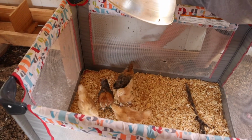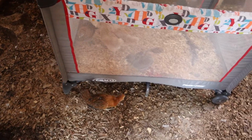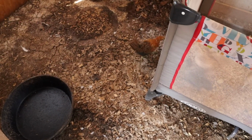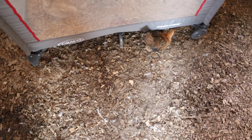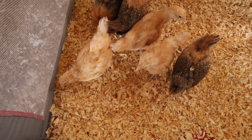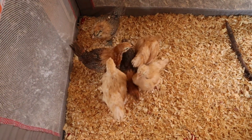Hi. Underneath, I knew it was coming. But see what I mean? She knows these are her family. And she wants in there. Well, there we go. Project one complete. Move the chickens out of the house and into their new semi-permanent home for a while.